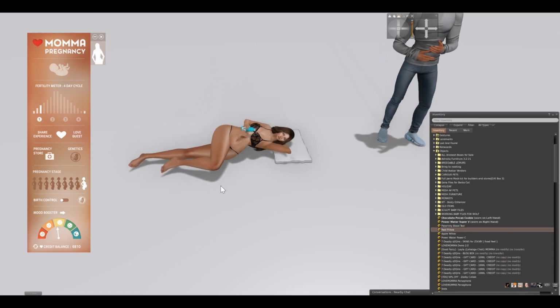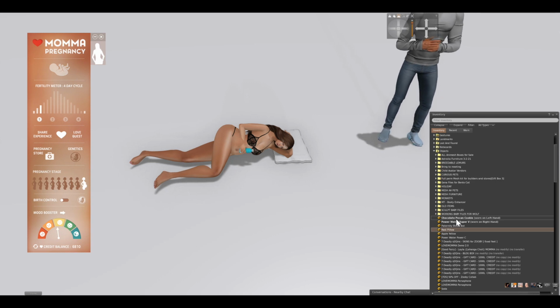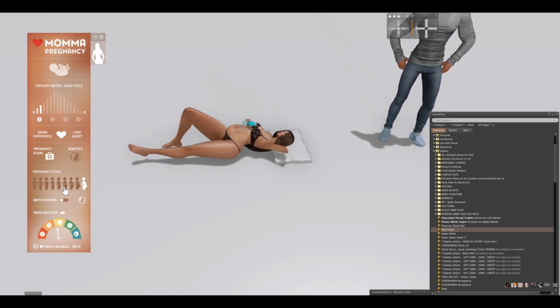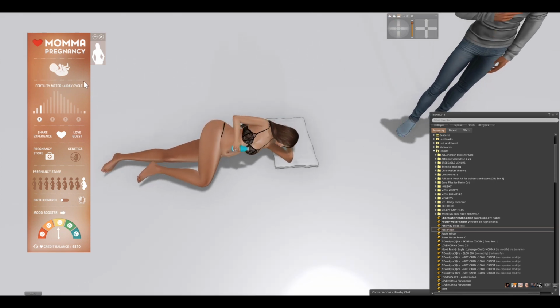Now, once my snacks are used, I cannot use them again the next day. I have to feed myself. Actually, I don't have to use any of these things. These are all options. The moods are options. These are not necessary. These are just to enhance your role play and to add wishes. They are not necessary. It's just for fun. So I just want you to know that you don't have to drink every day. You don't have to eat every day. Nothing's going to happen if you don't.